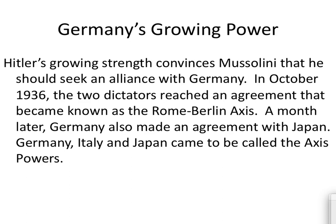Okay, Hitler's got all of his land, and he's like, you know what? We should make a team, Italy. So, Italy, Germany, and Japan form Axis powers. Okay? England and France do nothing.